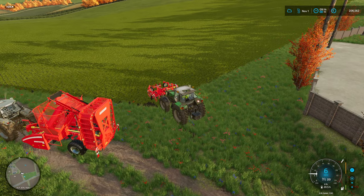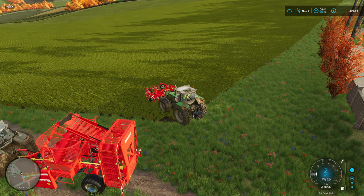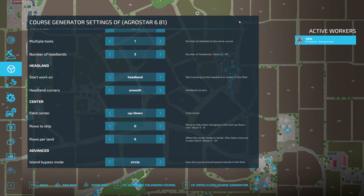Let's just try and get them on there. You can join me while I set this up. So put that on course play. Are we on the field? We are. I can see it's outlined.